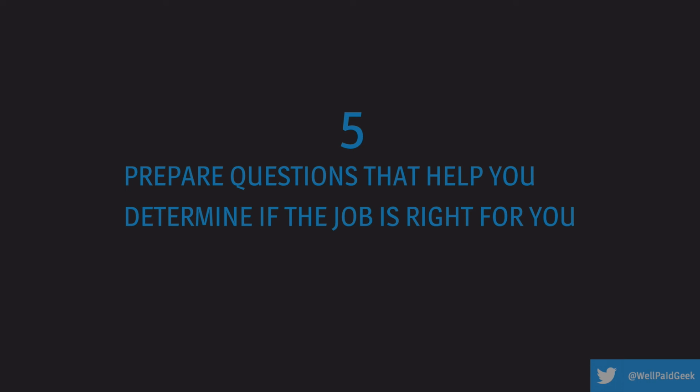So they know if you accept an offer, it means you really do want it because you've probed a bit to make sure it's exactly what you're looking for. And this is best for you as well because after all, you don't want to go through all the struggle of getting a job just to find out it's not right for you.